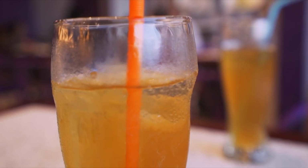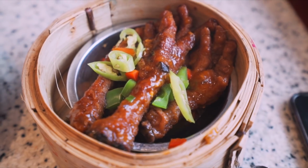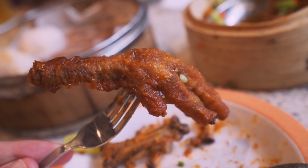Obviously, when you're in Chinatown, you have to try some Chinese food. So we're in a cafe now. I've got an iced jasmine tea, shrimp dumplings, and we've got some chicken feet. Yeah. Just give it a go. There it is. Oh. Very bony. The flavour's really nice. It's like slightly spicy. It's good, but the texture, because obviously there's a lot of cartilage. Don't know what I expected.